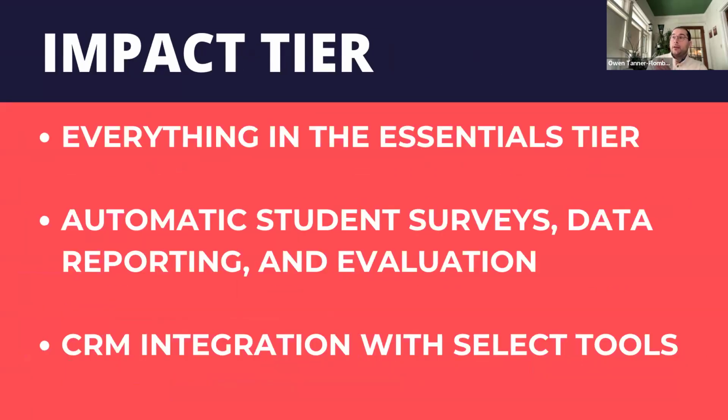And then finally, the impact tier, the highest tier, is everything in the other tiers, but we are able to calibrate and customize automatic student surveys, additional data reporting, and additional evaluation. And we can also integrate the screener into, I know a lot of folks on the call here use some sort of CRM, like a Salesforce or PantrySoft, to manage cases of students with financial insecurity that may be interacting with your office. We can basically integrate Navvy into that tool so that whenever students are screening as eligible or ineligible or interacting with the tool, we can get that data to go seamlessly into your CRM.